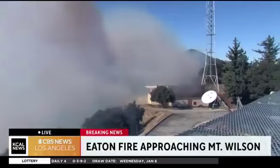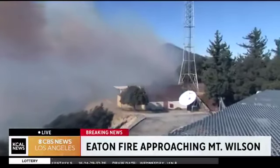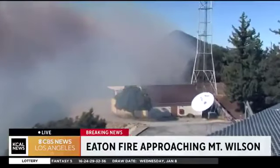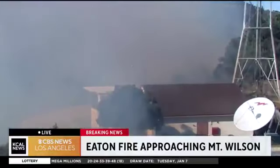Now, that building used to house some transmission equipment for 97.1 FM. It's unclear what is in that building now. But just moments ago, we saw some flames peek up from behind the roof of that building.